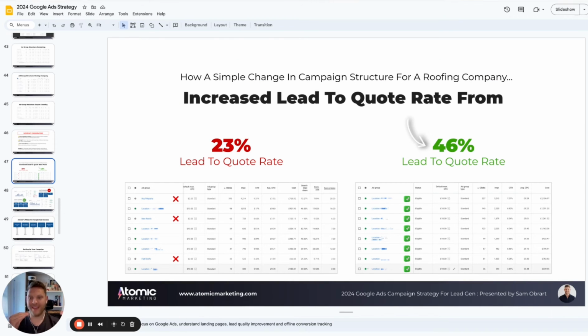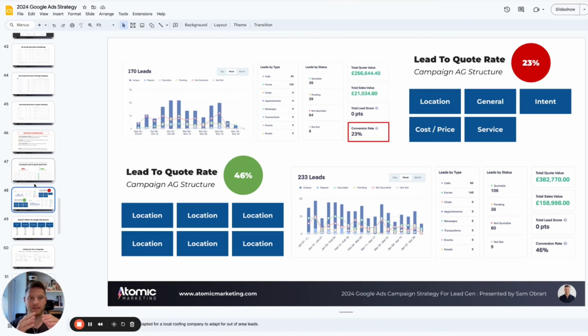So what I'm going to show you here is how a simple change in campaign structure for a roofing company increased lead to quote rate from 23% to 46%. And this is just by changing the structure of what we're targeting. To give you more context, you can see here, in the top right, the ad group structure that we had before. We were using location ad group, general, intent, cost and price, and service. And using that, we were still getting a lot of leads, but we were only getting a 23% lead to quote rate.